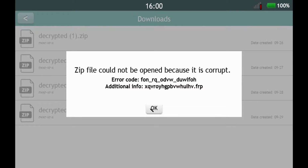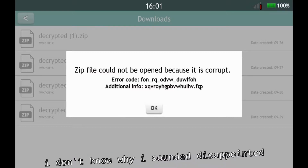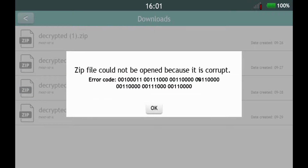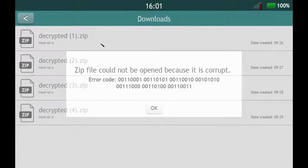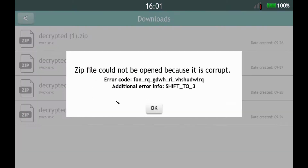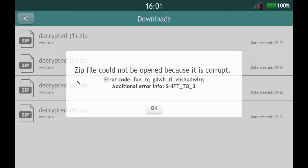Wait a minute. What if... Is this a puzzle? Error code. Are those the same error codes? No, they're not. Shift to 3. What if I press shift 3? Nothing.